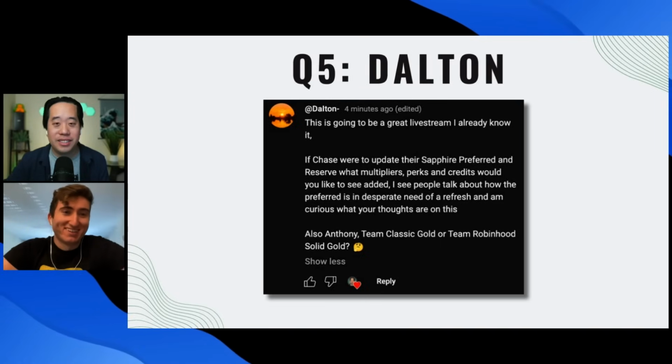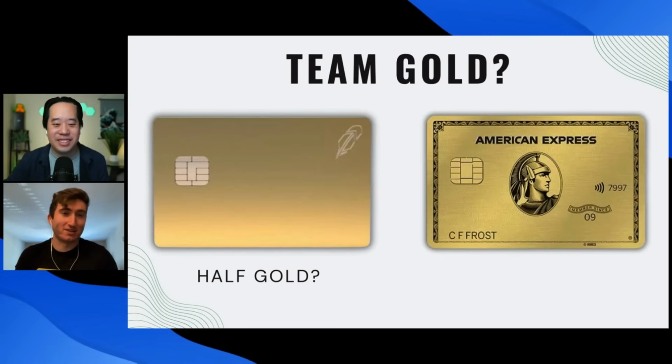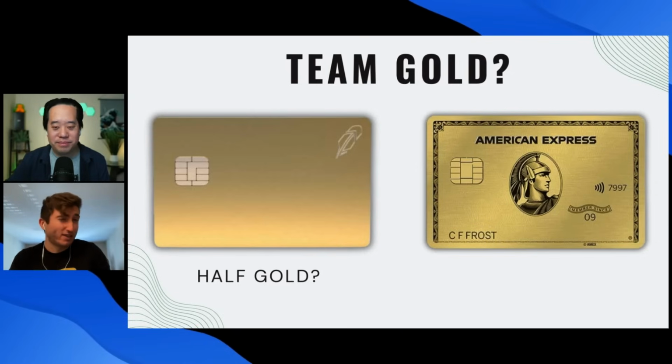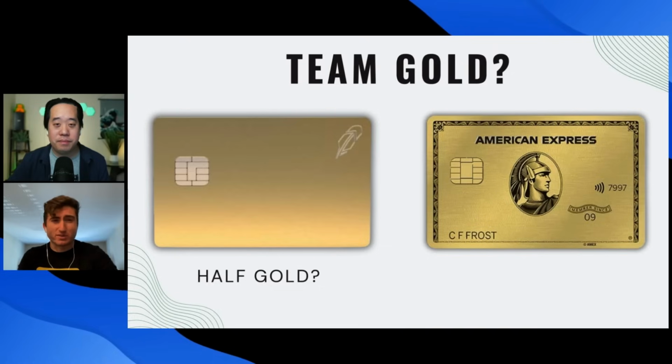Well, it's a good question. Right, look at how nice they both look. The Classic Gold and the Robinhood, kind of half gold. I don't know how it looks in person. I see thumbnails where it's solid gold. I haven't looked into it too much.